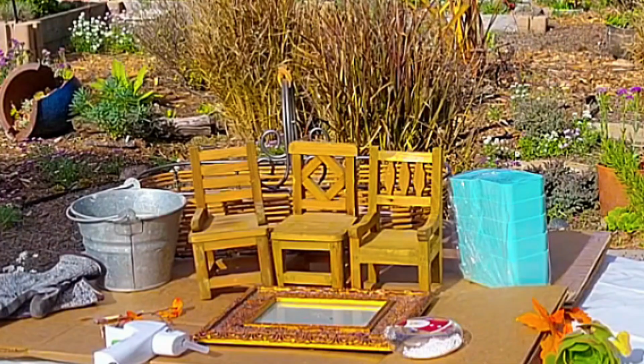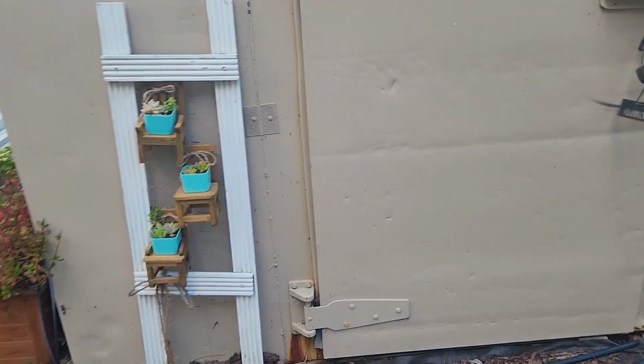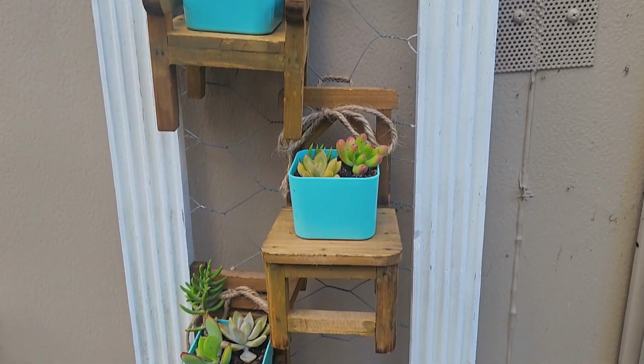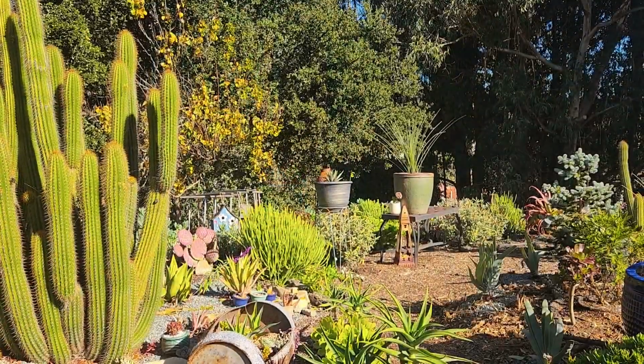And then there were the chairs and the little teal cups. So I drilled some holes in the cups, got some succulent cuttings, and this is what it ended up like. I'm still not sure if I'm going to keep it right here or move it around the garden, but you know, I rotate things around the garden, so we'll see. You might see it somewhere else in the future.